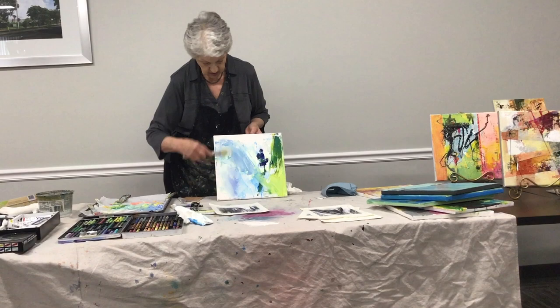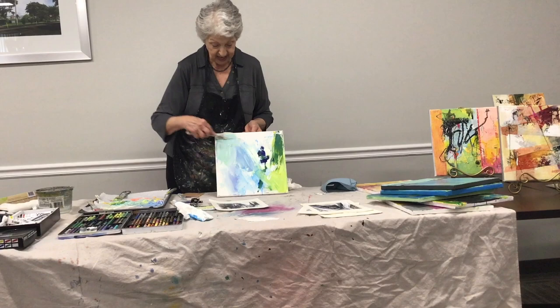You do use more paint here, but at least it doesn't go down the drain into rinse water. It actually goes on a canvas.